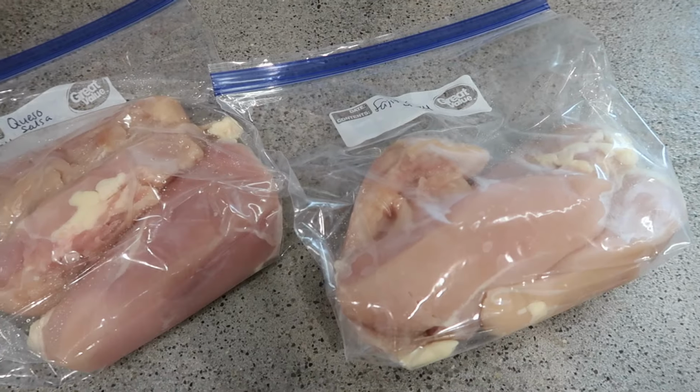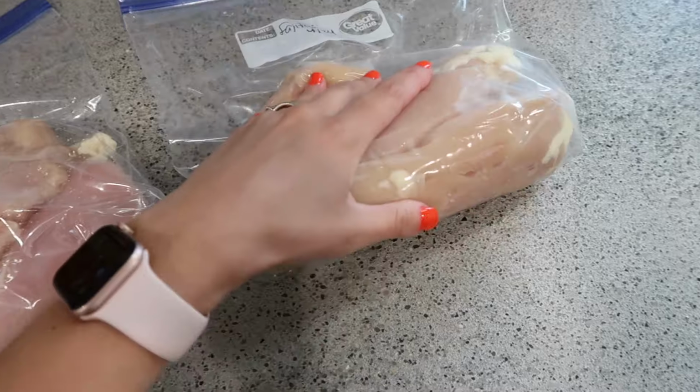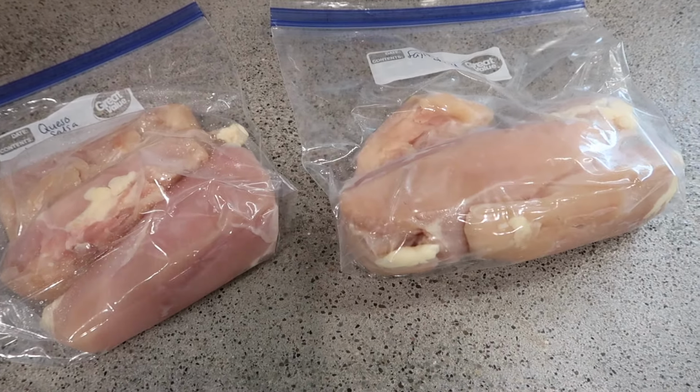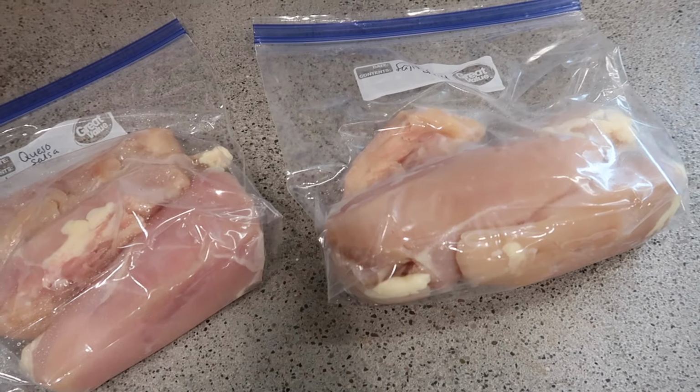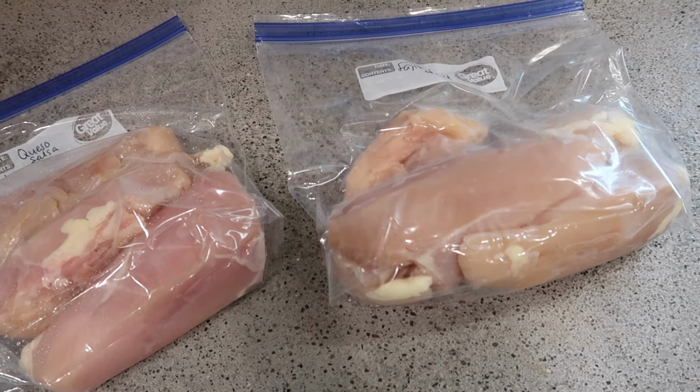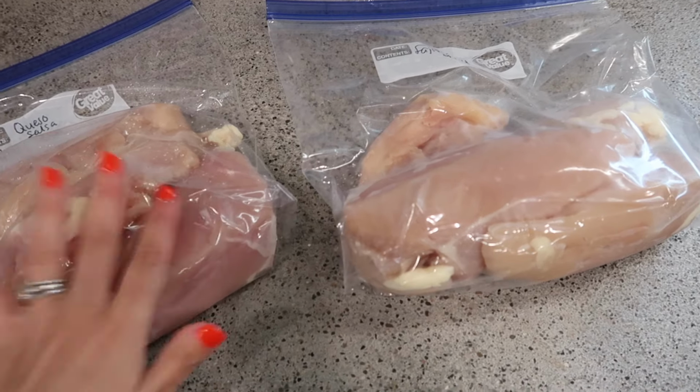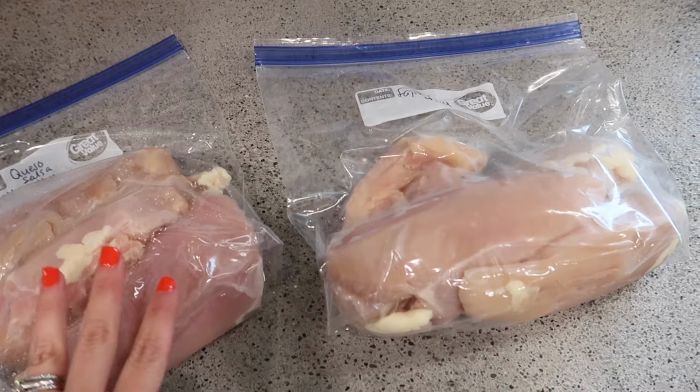Before I put these in the freezer, I want to show you how I split up a big pack of chicken. Typically, if it's going to be in the freezer for a while, whenever I buy like steaks or ground beef in bulk, I will vacuum seal it. But if I'm going to be using it within a week, I just put them in freezer bags.